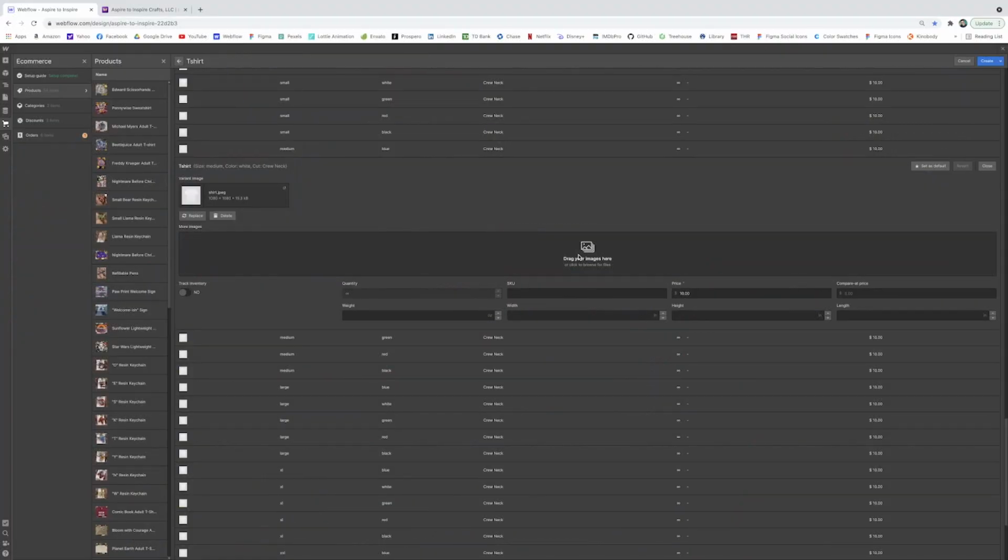Now it's pretty easy to do. You just replace an image or drag an image there. You can change the pricing for specific items, but it's so tedious and time consuming. I wish there was a way to mass edit products that had similar categories or fields attached to them already, because it would save tons of time.